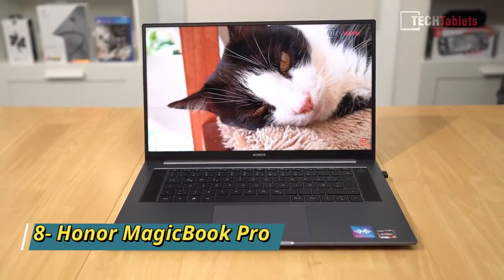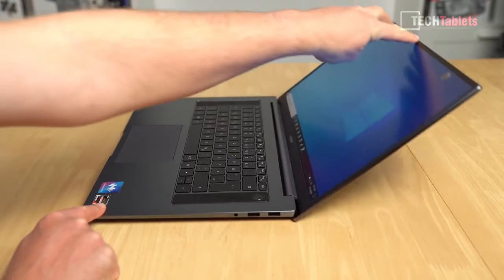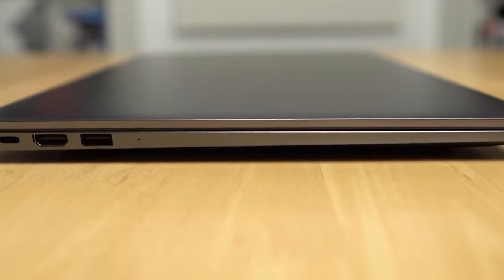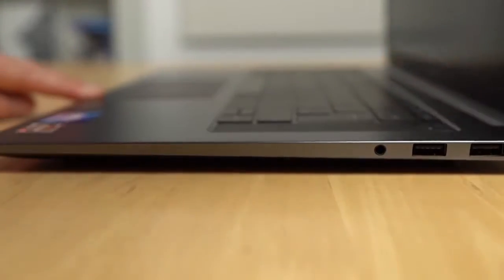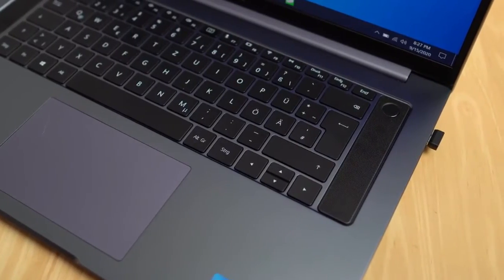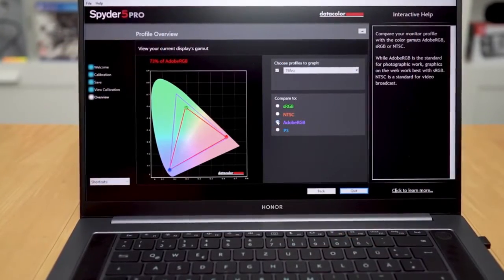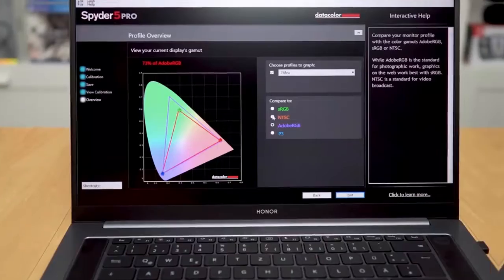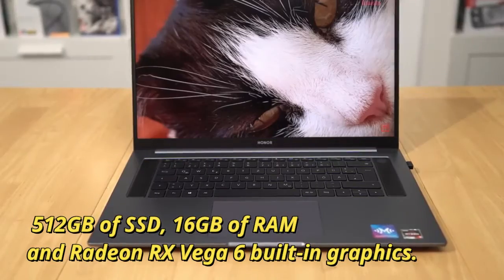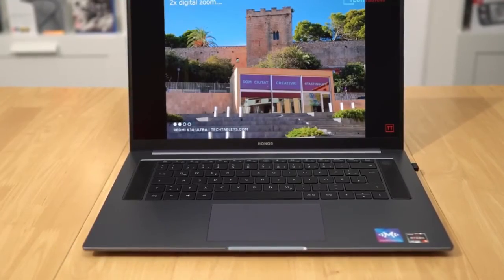Honor MagicBook Pro. Shopping a little and you will soon find that when it comes to video editing setups, the idea of budget could get a little loose. Honor's MagicBook is surprisingly a little exception. Although in our race it may not compete with the high-end rigs, it is far from slouching. You'll easily edit well with a 6-core AMD Ryzen 5 processor with 512GB of SSD, 16GB of RAM, and Radeon RX Vega 6 built-in graphics.